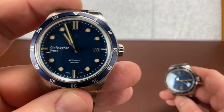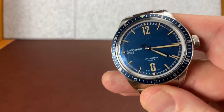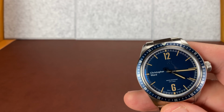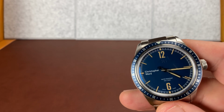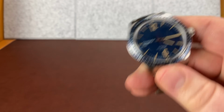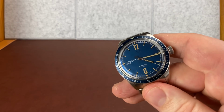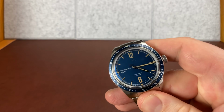It'll keep it charged. This one, on the other hand, has the Sellita SW210 movement, and it is a hand wind. So when I shake it, there is no rotor noise. Now, the trick with that is you then have to wind it every day.